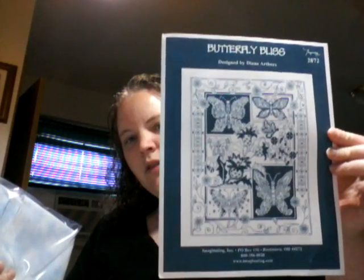And because I just didn't want to order one thing and shipping, I did order another pattern. Butterfly Bliss by Diane Arthur's Imaginating Ink. I liked it because it's just one color. I thought that would be a very nice mindless stitch, one color. You can choose any color you want, so I thought that was nice.